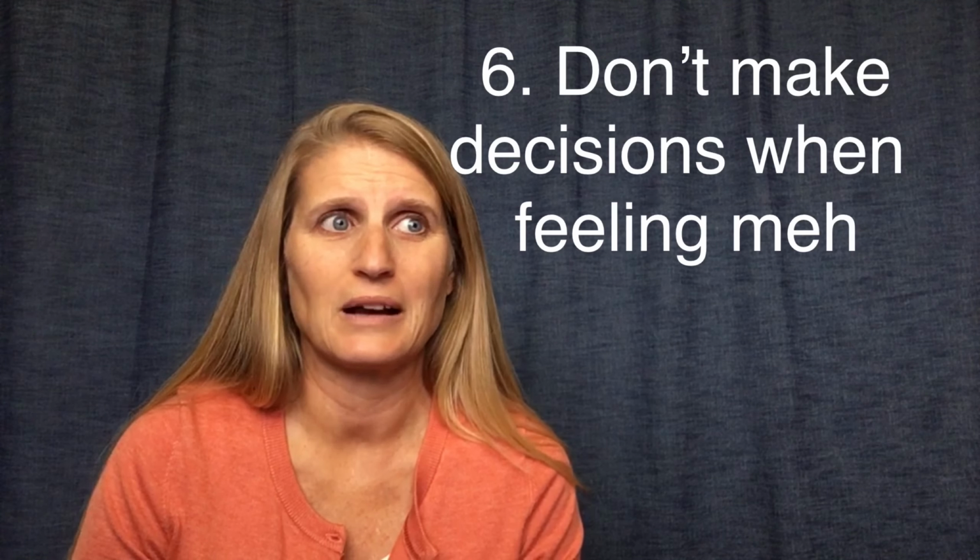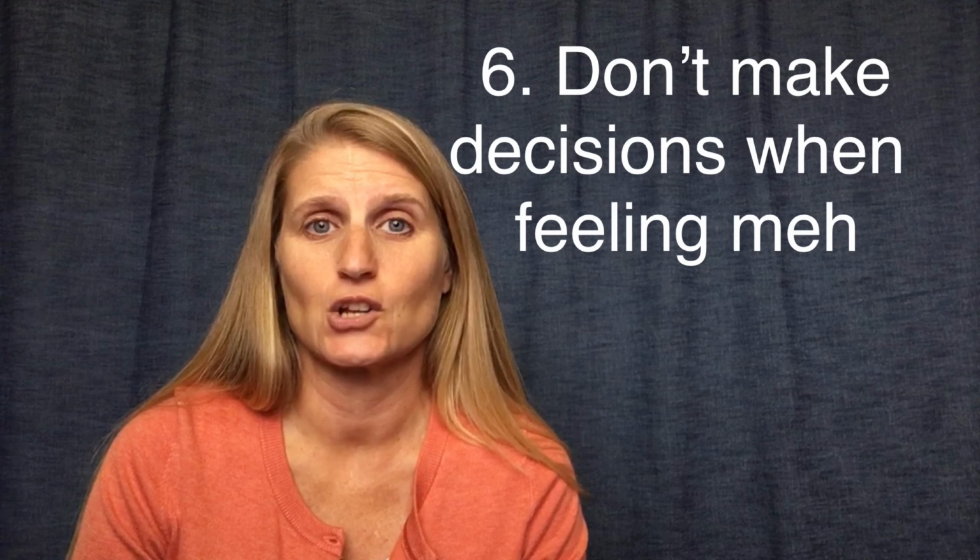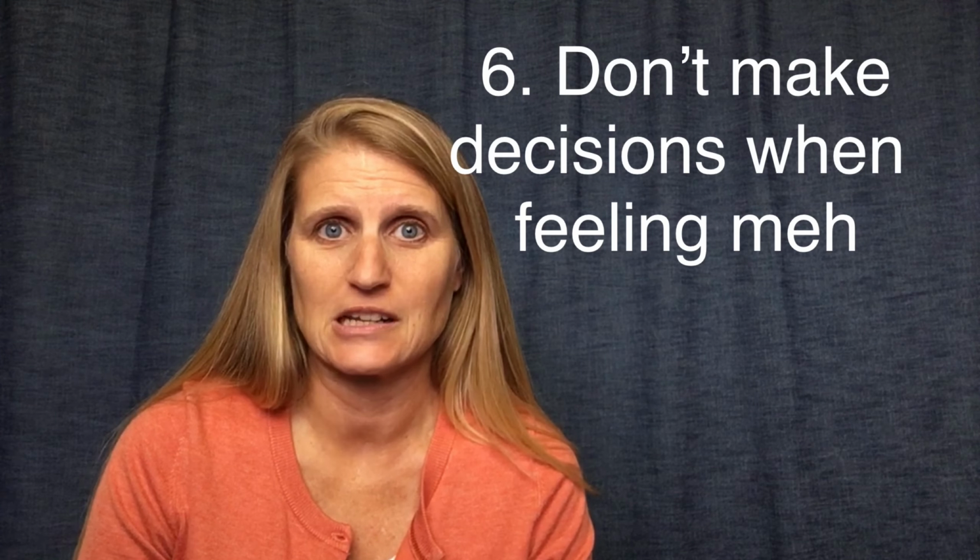Number 6 is don't make clothing decisions or buy clothes when you're not in a good place emotionally. And this cardigan is actually an example of that. I bought it and took it home and tried it on, and I wasn't feeling good that day, and I was like, this color doesn't look good on me. I don't feel happy in this. But when I saw it in the shop, it was on sale, and I was like, I want that. I really like that color. So I brought it home, and then I didn't feel good about wearing it.